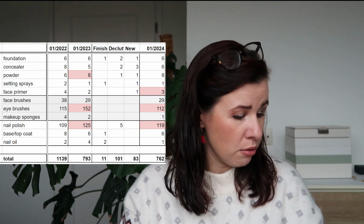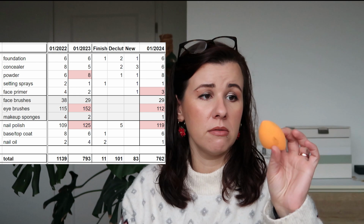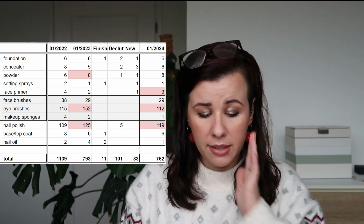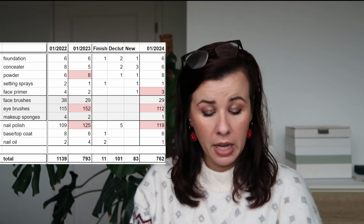Makeup sponges, I threw one out. Actually, I want to throw one out because it has weird spots. My daughter has been throwing it around and I'm just gonna throw it out. It's here. And I have one left in case I ever want to use a sponge, which I never do.